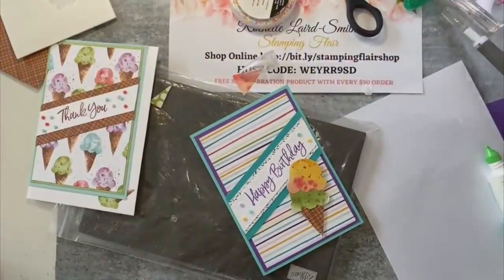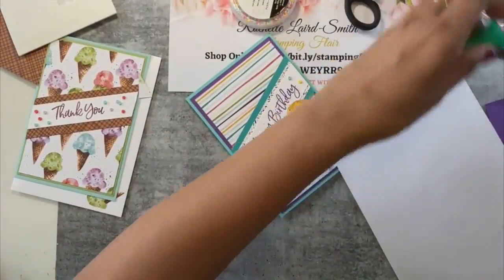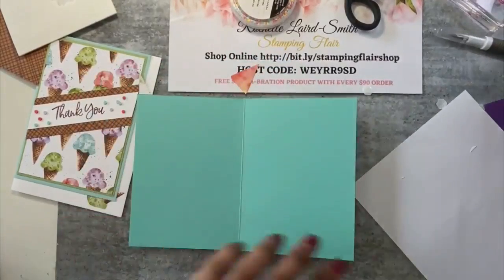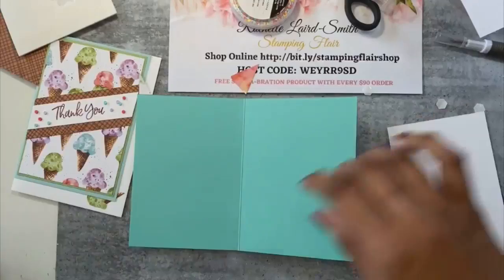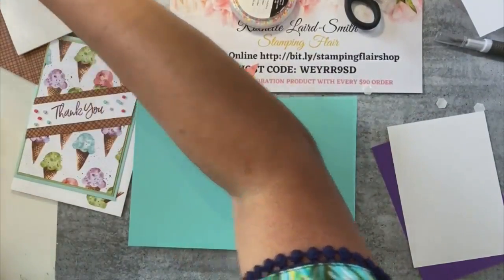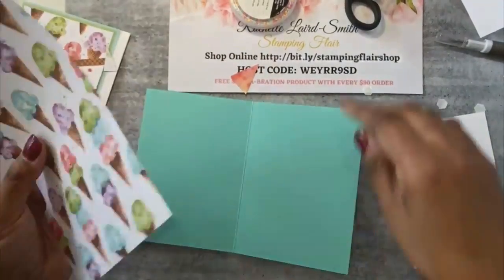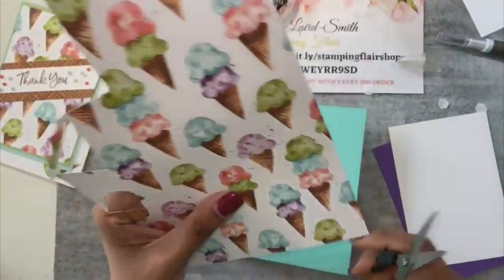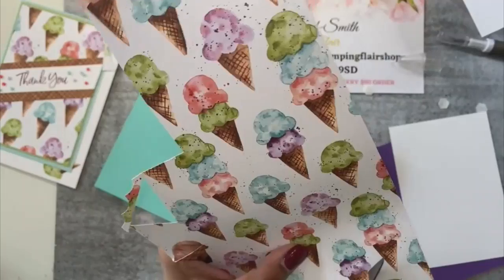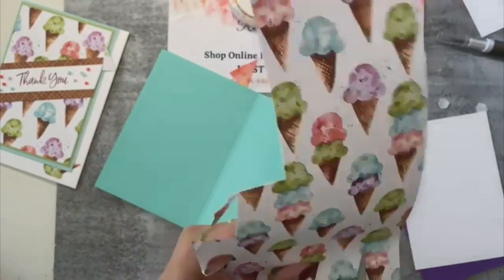Alright. So that's the front of our card done. Okay. Now what I did want to do is put a bit of paper at the bottom to match up. Maybe I'll cut an ice cream. I think that would be nice. And I'm just going to fussy cut this. Instead of putting a large ice cream at the inside, you just want it to be a bit more subtle.